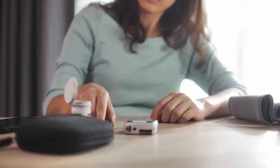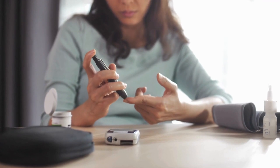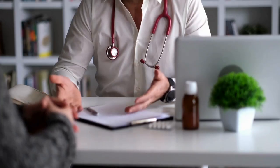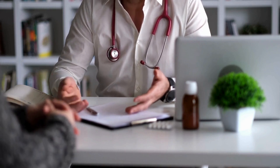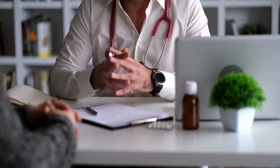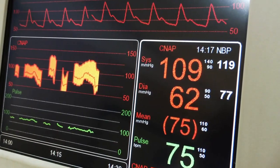In the aspect of managing diabetes, blood glucose testing is fundamental. It involves measuring the concentration of glucose present in the blood. This testing is crucial because it helps people with diabetes and their healthcare providers monitor blood sugar levels to assess the effectiveness of treatment, make necessary adjustments to medication or lifestyle, and prevent complications associated with high or low blood sugar levels.